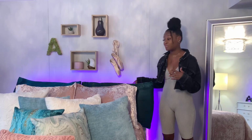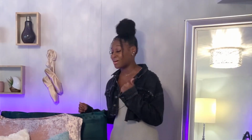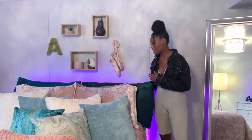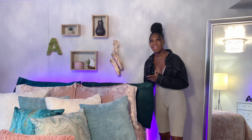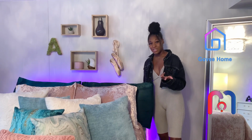Behind the bed, I actually put some strip lights that I got off Amazon, so as you can see, the little purple lit up behind the bed. And y'all, I love these lights. I really wish I could remember the brand that they are. They're either Govee or Magic Cube. You can actually hook them up with your Alexa.